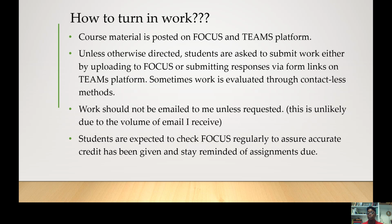I ask that students check Focus regularly, because it's like a bank account. I ask that they check it as if someone was supposed to deposit $1 million. It's important because I put the past assignments in Focus as well as the future assignments. So it gives them a good running view on what's been assigned and what's going to be assigned in the near future.